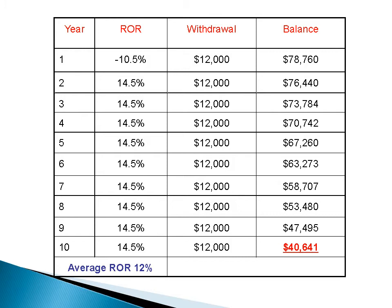The trouble happens when you take a look at the balance column and you see what has happened with that original $100,000 by the end of 10 years. And that's with only one loss year figured into this 10-year average. It's a pretty daunting thing.